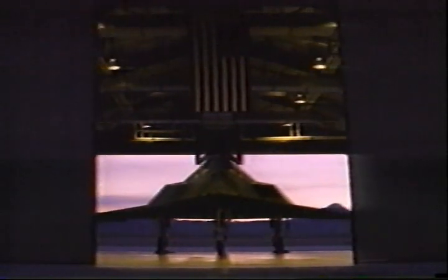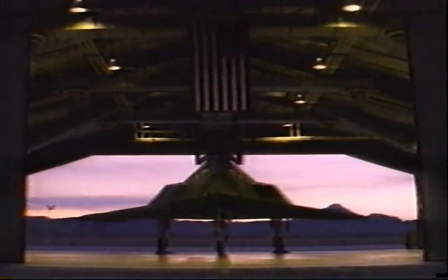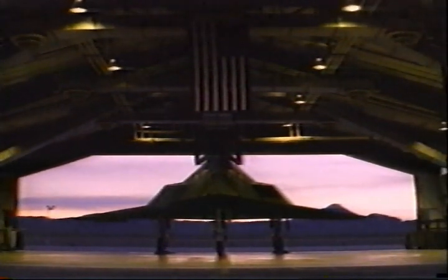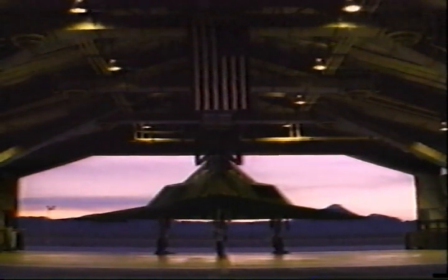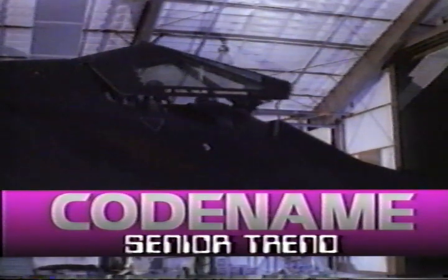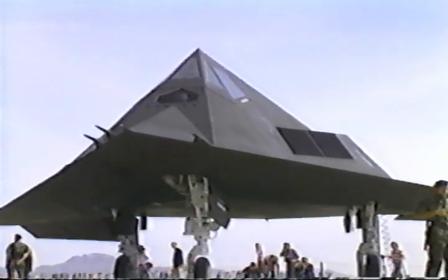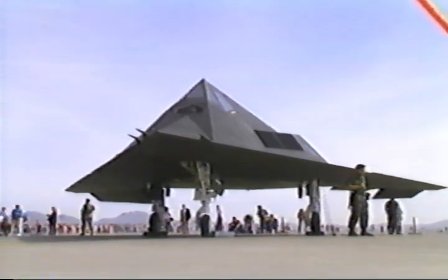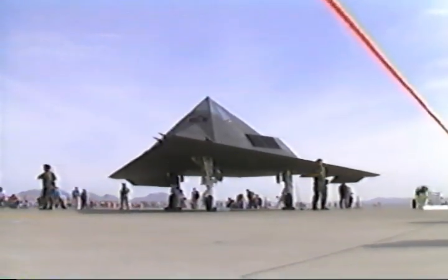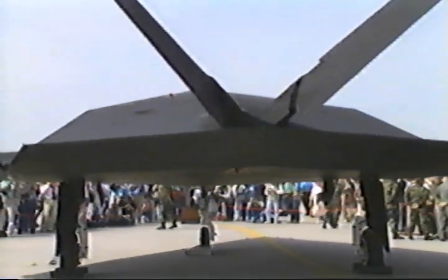In 1978, the U.S. Air Force contracted the famous Skunk Works at Lockheed Aircraft to begin design of a stealth strike fighter, codenamed Senior Trend. Unlike earlier planes, the Senior Trend would be designed from the ground up with low observability features. Tests had shown that by carefully shaping the contours of the fuselage, the aircraft's radar cross-section could be reduced dramatically. This resulted in the very unusual shape of the Senior Trend, later named the F-117A.